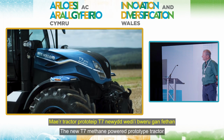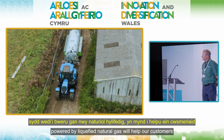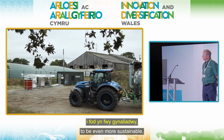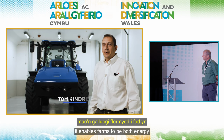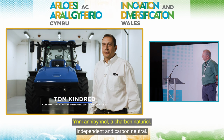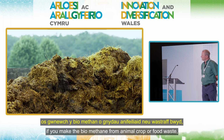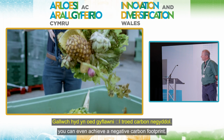The new T7 methane-powered prototype tractor, powered by liquefied natural gas, will help our customers to be even more sustainable. It enables farms to be both energy independent and carbon neutral. In fact, if you make the biomethane from animal, crop or food waste, you can even achieve a negative carbon footprint.